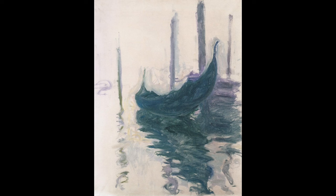What is also certain is that Monet's watery surfaces, for all the unmooring, seasickness, and constant change they portray, were always perfectly timed. Thank you.